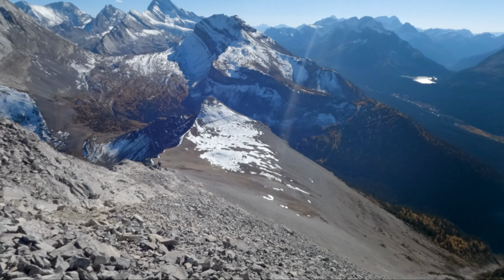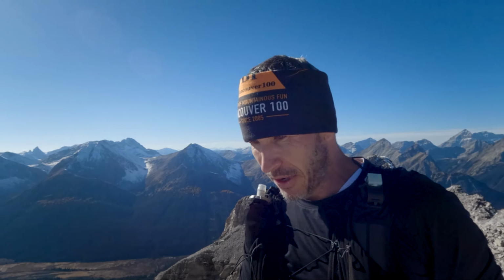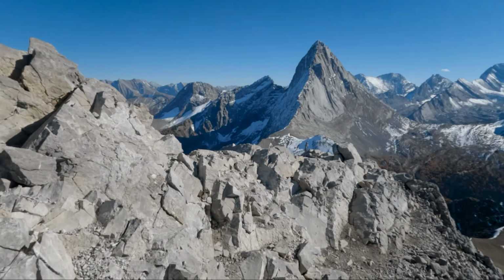Person is just going down now. You can see him heading down. There's a little bit of a scramble to get up here. I think I took the wrong way and ended up kind of cliffing out a bit over here, so I'm going to check out the view for the first time with you. Here it is.